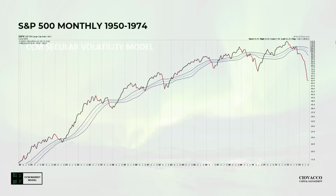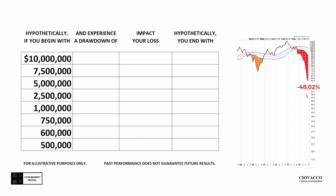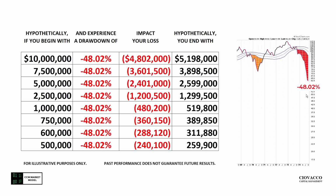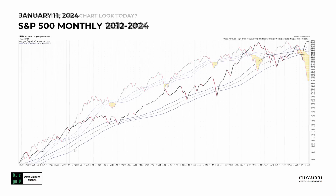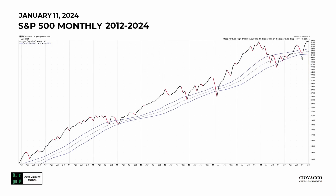Let's take a few steps back and see what we can learn from the CCM secular volatility model. It's fairly easy on this chart to see the markets shift in terms of risk appetite. And from a financial and emotional perspective, a figure like this can be extremely painful. Thus, it's fair to ask and answer, how does the exact same S&P 500 monthly chart look today? The answer is quite a bit more constructive, January 11th, 2024.